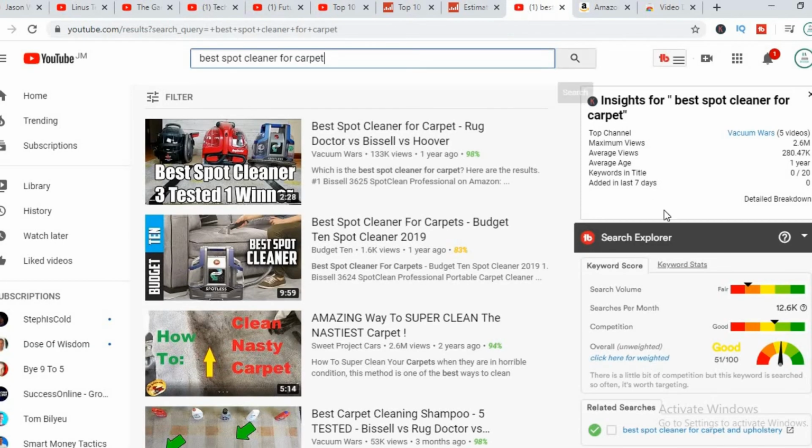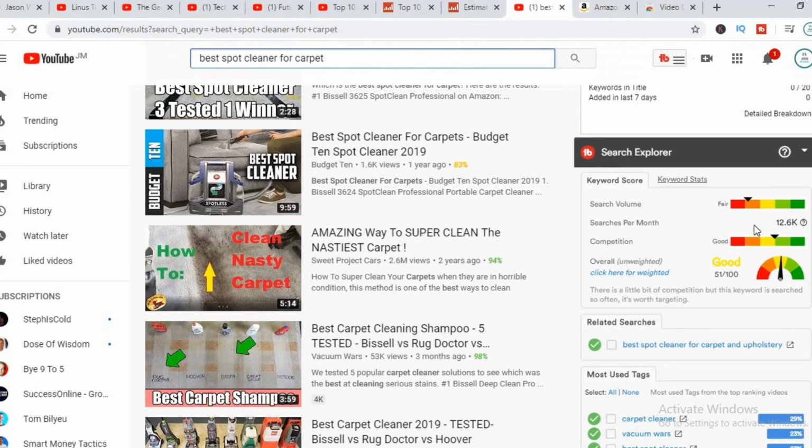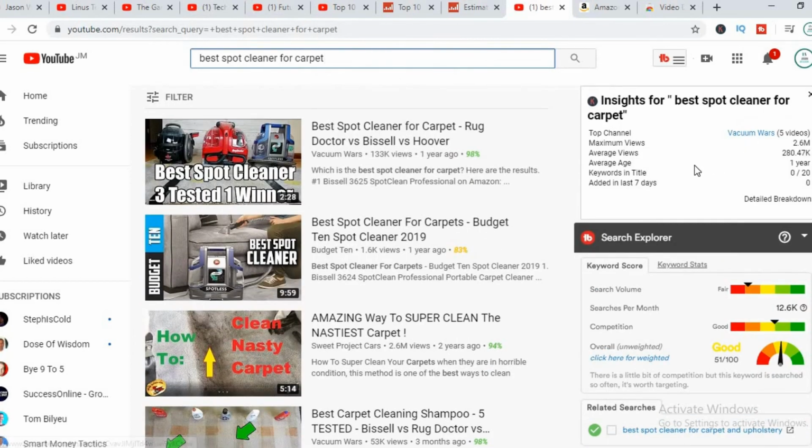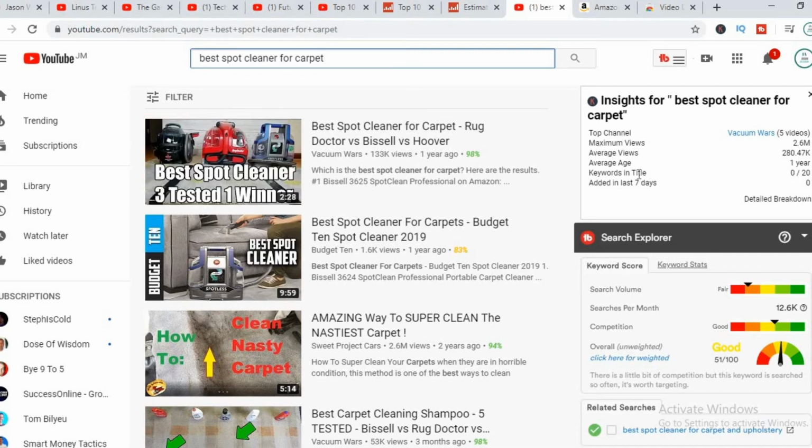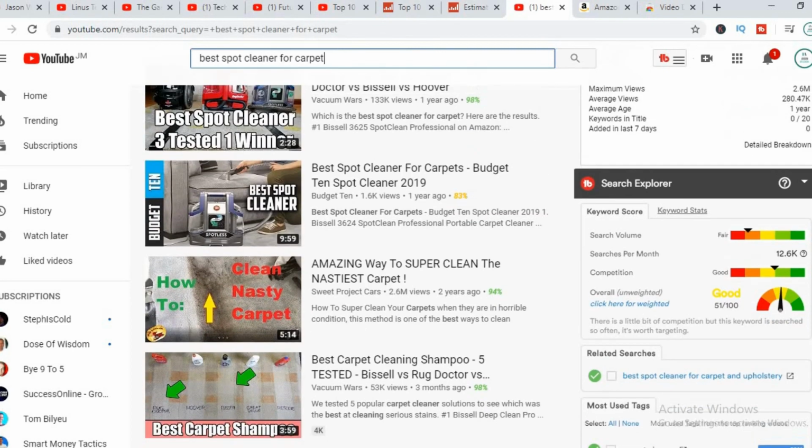But having the video is one thing, but you definitely need to know how to do proper keyword research. As you can see here, the keyword tool that I mainly use is TubeBuddy. And the beauty about this tool is it shows you the keyword score, if it is a good keyword to target, and also the stats. And it also shows you the average views a video gets that is using a similar keyword like this. As you can see, this keyword, best spot cleaner for a carpet, is getting an average monthly search of 12,600. And it's a good keyword to target as there are no other videos that have this keyword in their title.